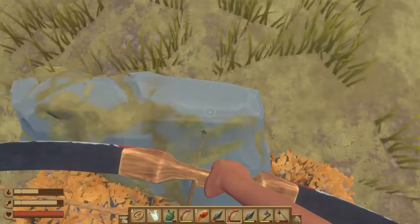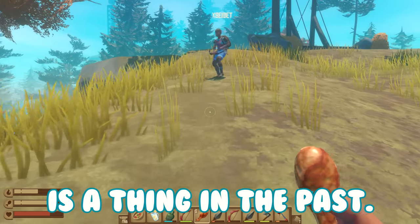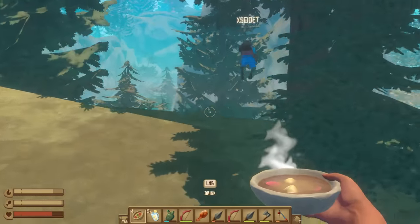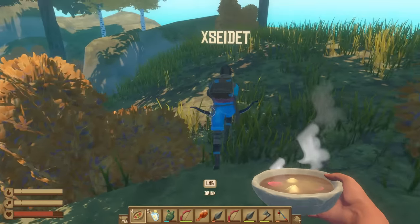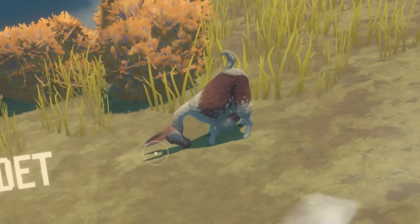Whee! Tall damage is a thing in the past. It really is. Okay, so I know what we need to do. Oh, okay. I don't know if I have the strength to do it. What do you mean? We'll see. Okay. You must sacrifice your partner to the god.